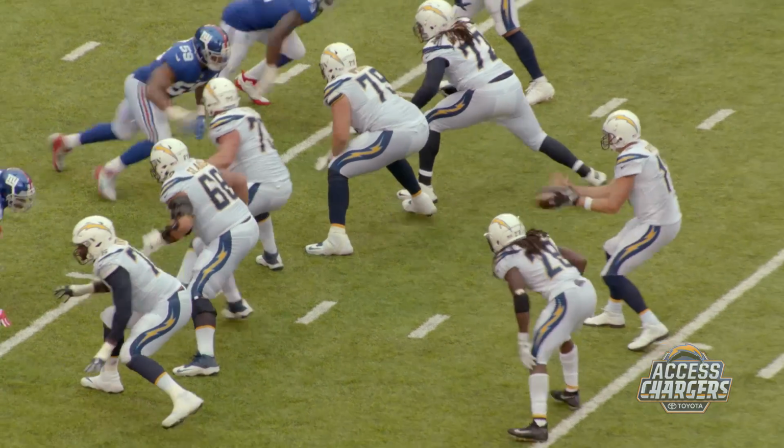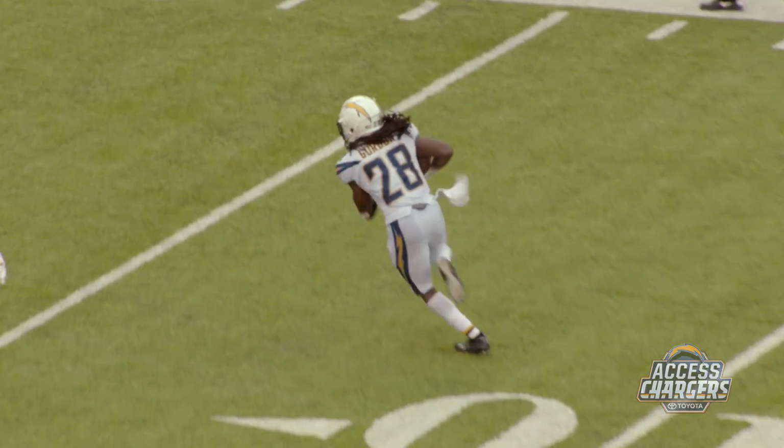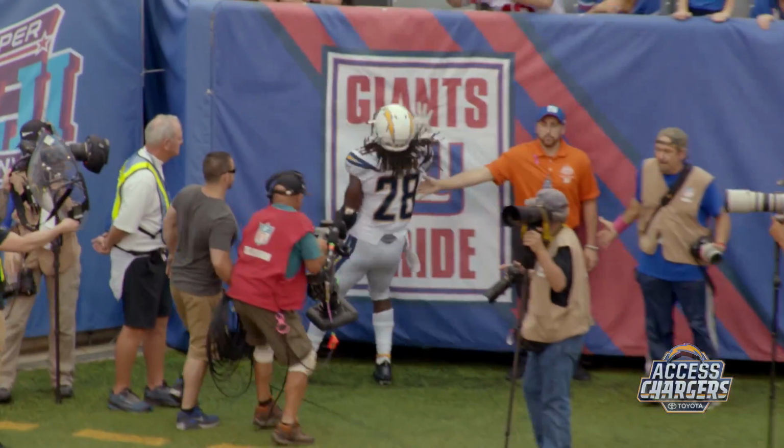Gordon in the backfield, Allen all alone on the left. Just gets it in time. Going underneath for Gordon, has the reception. 5 to the corner of the end zone. Touchdown Chargers. Knock on wood.